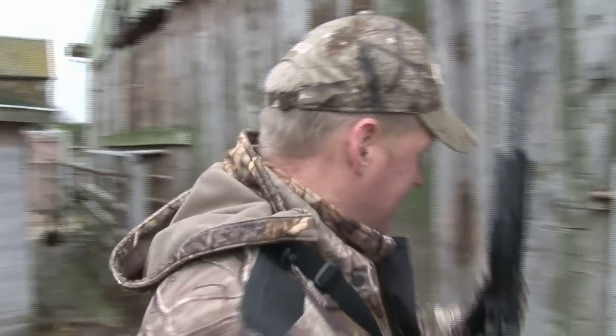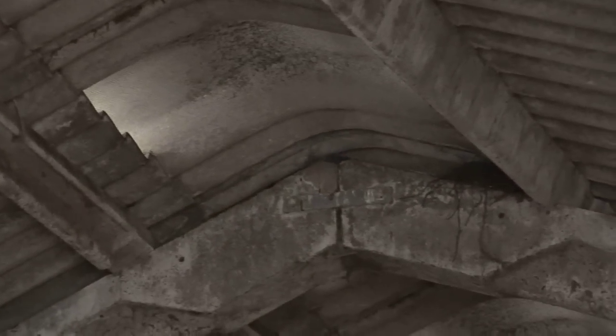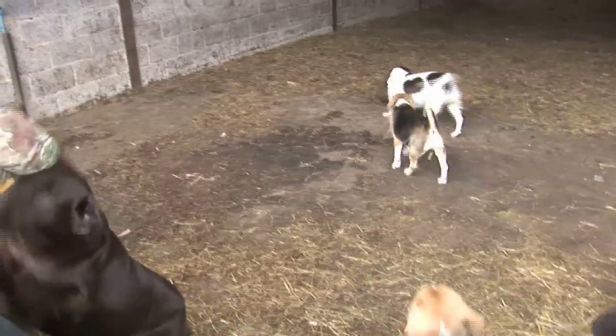There are actually two birds in here, so on three, we're going to see how Bonnie trots. Mr. H one, Mr. Killer, zero. For the record, that was Ian shooting. Bring it on. Come on.